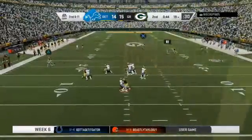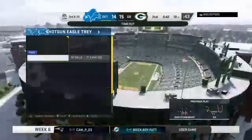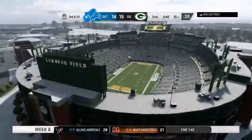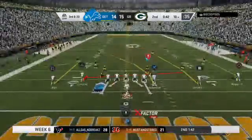Out of the gun, Stafford. Now the pressure comes and he goes down. Just inside the 10, back at the 9. Now the Packers going to burn their 3rd and final timeout as they'll stop it with just over 40 seconds to go in the first half.